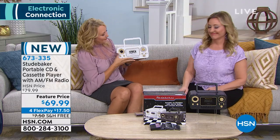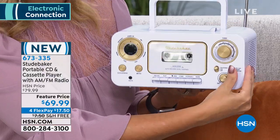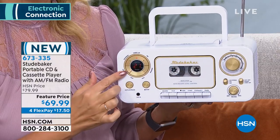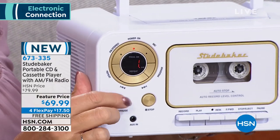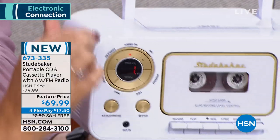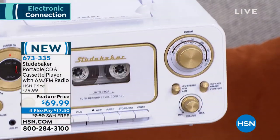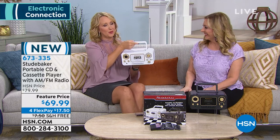But you have a built-in condenser microphone right here. So if you want to record the voices of your children, you can absolutely do that with recordable tapes, just buy the blank tapes. It's so easy. Here's your dial and controls. Look at that LED, showing you all of the great tunes. And this is a programmable, top loading CD, AM, FM radio right here, so you can dial in to perfection. You even have that telescoping tuck away antenna. Super lightweight and portable, about 3.5 pounds.